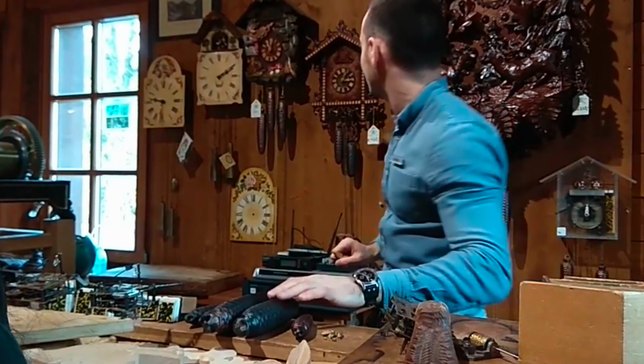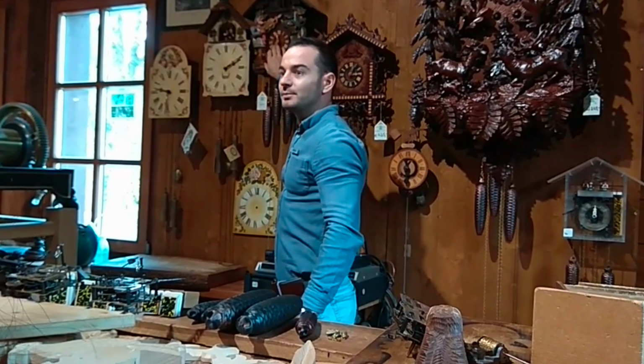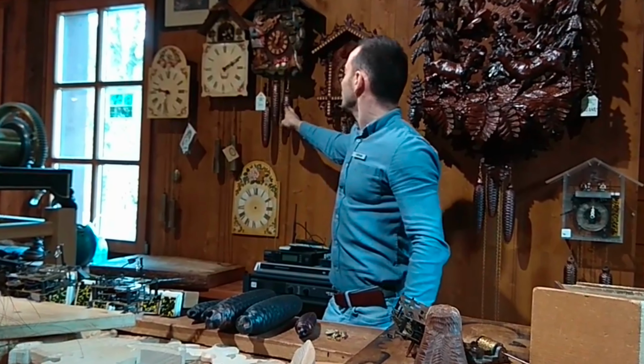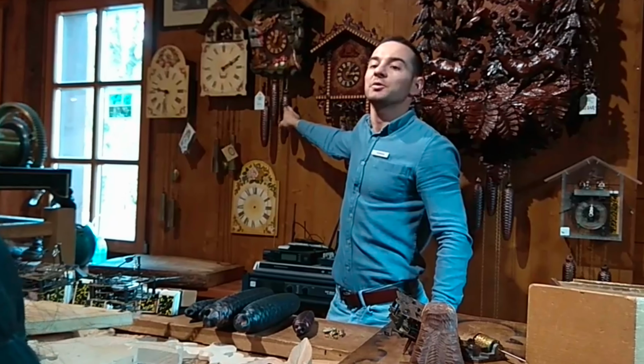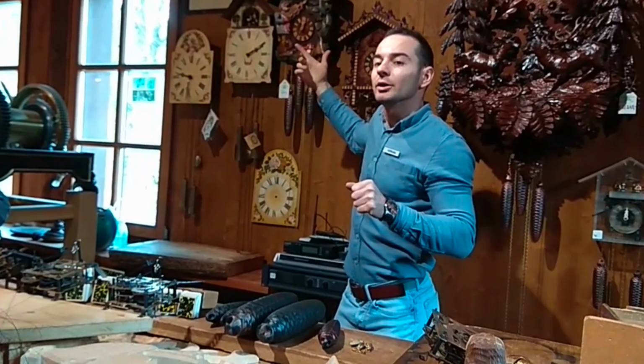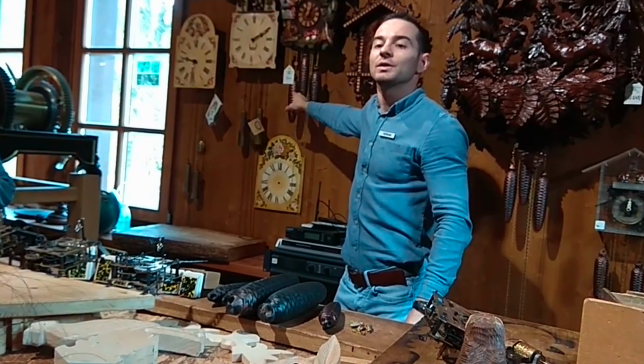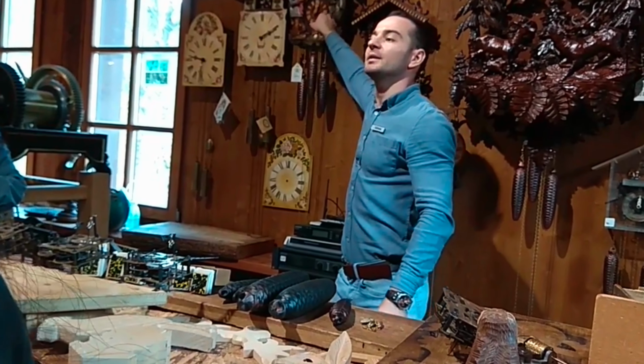In order to understand it better, I'm going to play this clock. You'll see the weights going down one by one. So, when cuckoo is playing, this one goes down. This one gives power for cuckoo only. It's 12 o'clock. We have 12 sounds. When music is playing, this one goes down. This one gives power for music and movements. And the third one makes the time running.